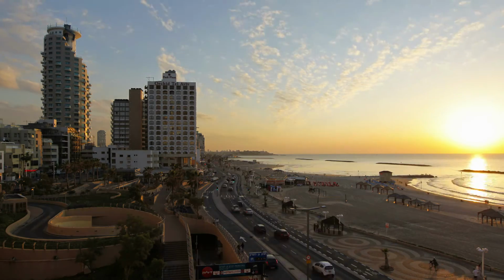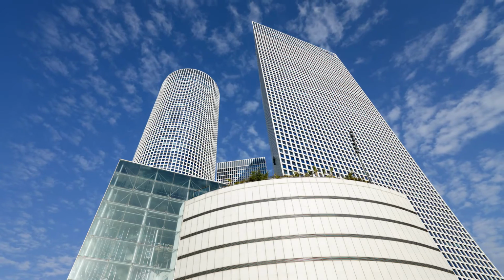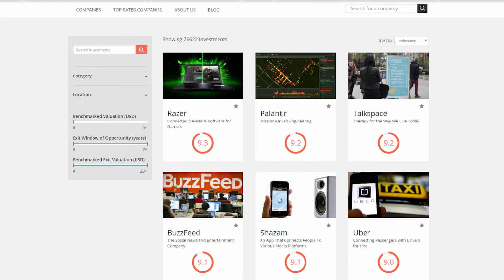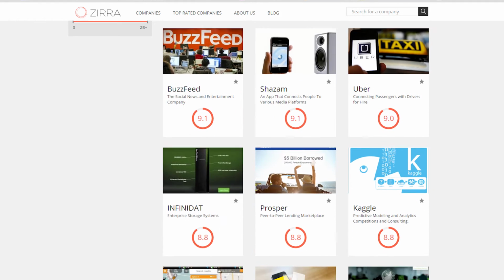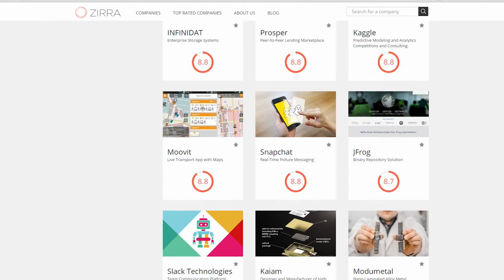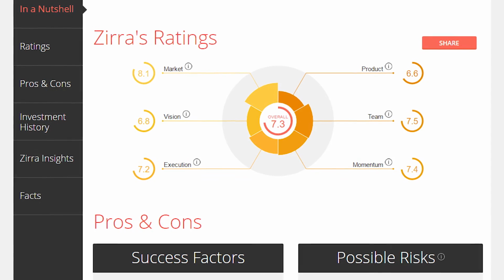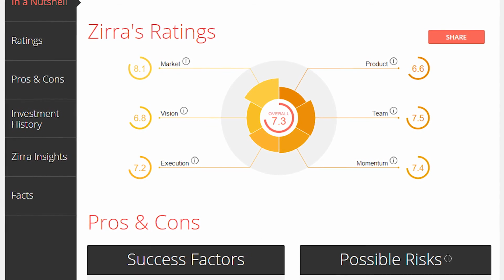Zira is a research and rating service for investors based in Tel Aviv. It provides tools that help investors assess the quality and potential of funding private companies. We asked them to give us their analysis of Panono. The Zira rating system grants Panono a score of 7.3 out of 10, which is average for a company of that stage. They raised a significant amount of money on a crowdfunding campaign. They received very good reviews, and they put together very strong partnerships for distribution and manufacturing.